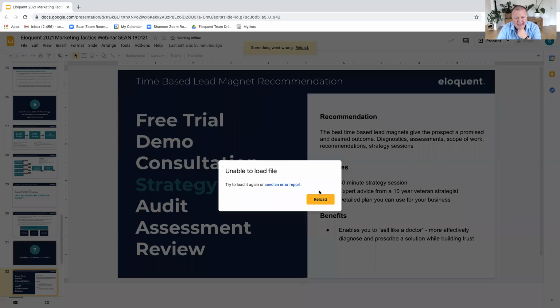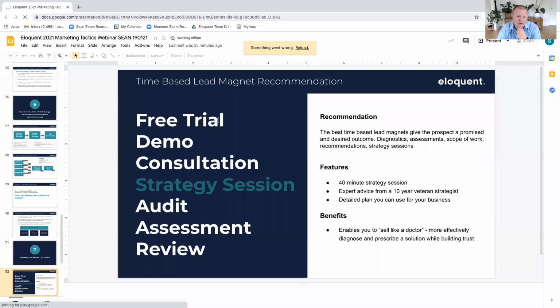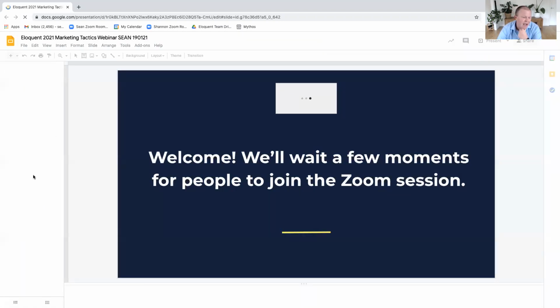So a time-based, as marketers, you'll be familiar with the idea of a lead magnet. And so that's an opt-in in exchange for someone's contact details, giving them a chunk of value. And so that usually takes the form of a white paper or some sort of downloadable or a diagnostic or whatever that looks like. Reload. I don't know. There you go. Hopefully you can still see this page here.